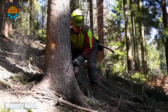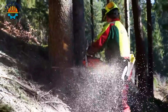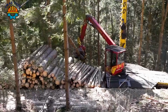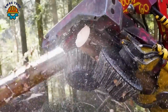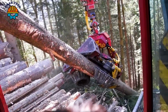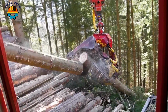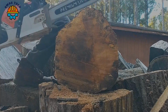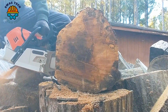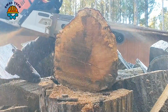With its rugged design and advanced features, the Mountie 4000 is the right choice for efficiency and precision in the world of logging. This massive machine processes trees into equal parts in a short period of time. Boasting incredible horsepower, the Stihl MS 500 easily conquers giant blocks of wood, demonstrating its superiority in practice.